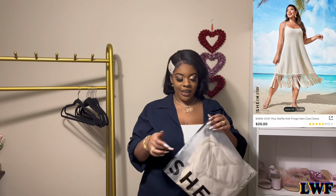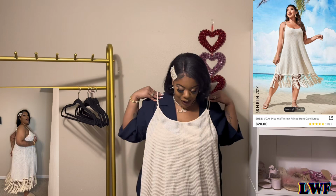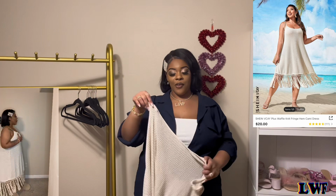What the? Where is the first piece of clothing? Oh, I like this. Okay. I'm gonna put it on for y'all. I like this. Now, hold on. It's kind of see-through, but it's okay because it's a cover-up. I really like the bottom. How y'all feel about this?